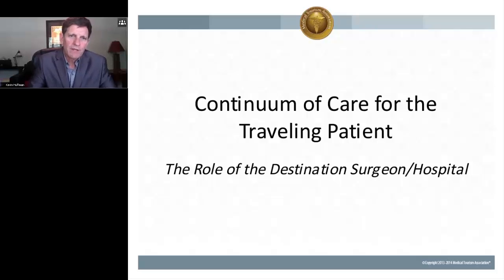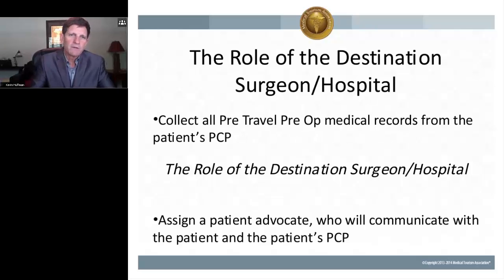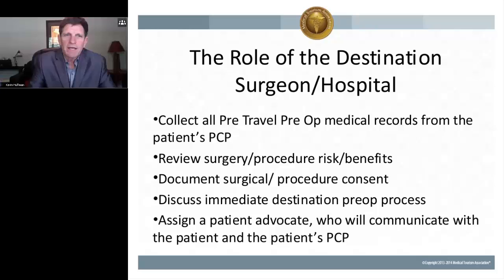We talked about what the primary care or referring physician needs to do in terms of preoperative and postoperative. Let's look at what the destination surgeon and hospital need to look at. First, they need to collect all the pre-travel, preoperative medical records from the patient's primary care physician. Gather those records up. I know it's been difficult to communicate with these physicians. They're not easy. But what we hope to do through the Medical Tourism Association is to help network destination surgeons with primary care physicians that are interested.